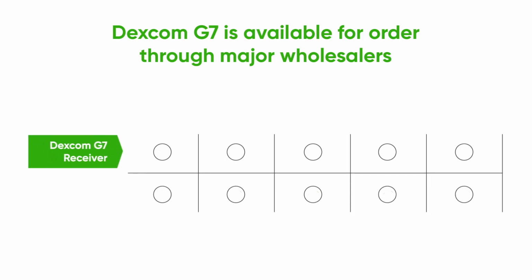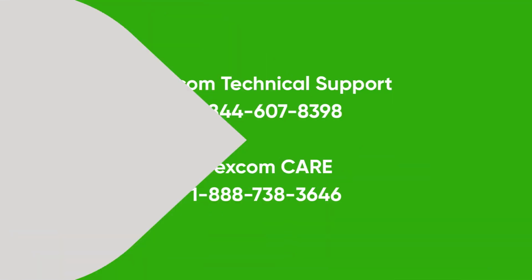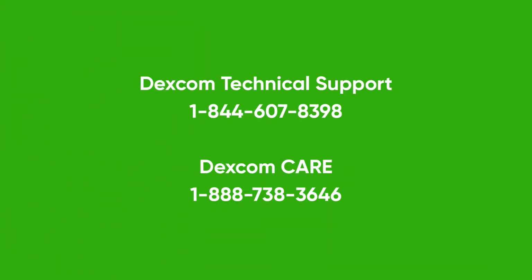Dexcom G7 is available for order through major wholesalers such as Cardinal, McKesson, AmerisourceBergen, Dakota Drug, and Smith Drug. If patients have additional questions, they can call Dexcom Technical Support or Dexcom Care at any time.